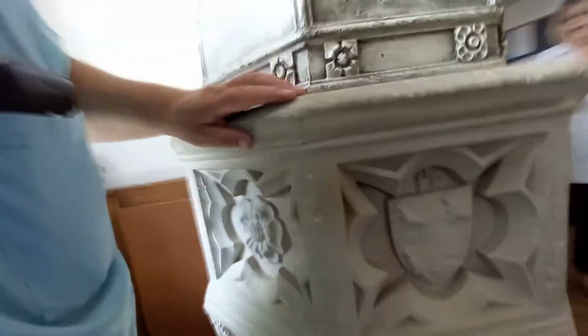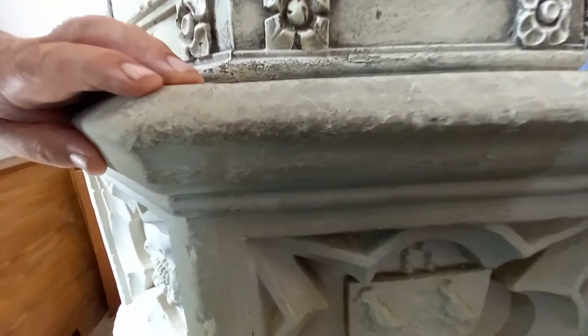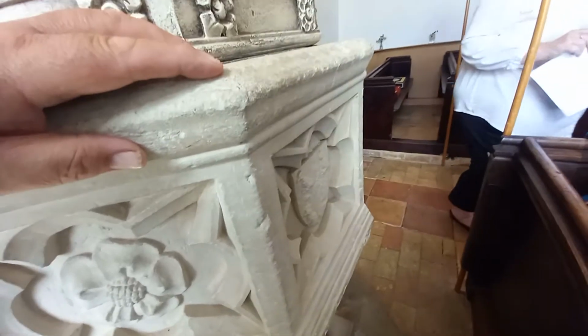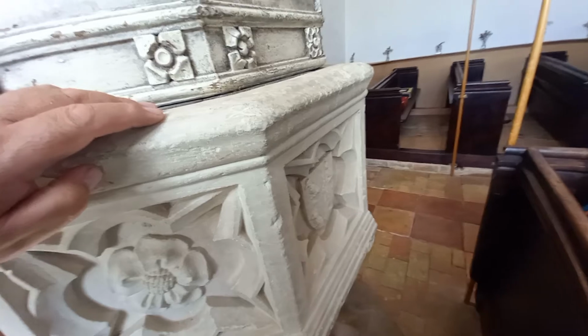Another Tudor rose. And what's the one up the end here? It might be Sir William who actually gave the font. Oh, hang on. I'm having a job looking at that. Because we got the washing line back, by the way. Yeah, we didn't have that for Acton, did we? No, we didn't. And we need it back.